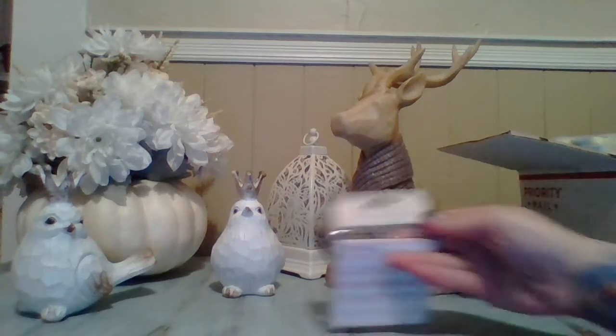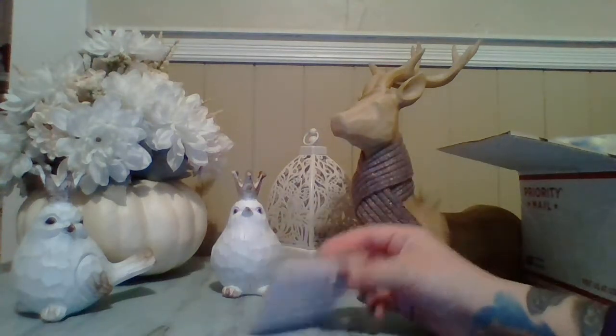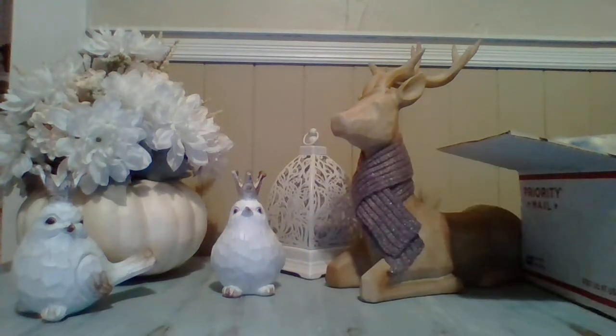This is just little sticky notes that I thought I would throw in there for her. Rhonda's a stay-at-home mom, but she is also the stay-at-home mom of a 17-year-old boy. She's a stay-at-home wife, so she takes care of her husband as well, as her 9-year-old has autism. So it's just cute little stationery to help her plan her days or whatever.